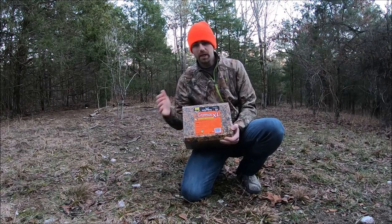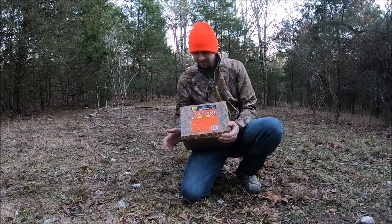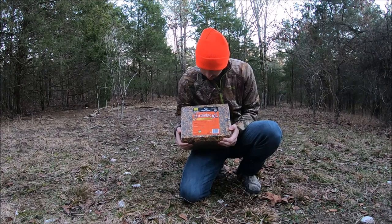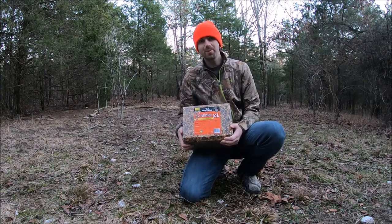It's right before dark. I haven't had time to come out here and put this block out, so I'm gonna hurry up. We have the Antler King Grainiac Extra Large Apple Flavored Attractant Block. 33 pound block, it's pretty heavy.